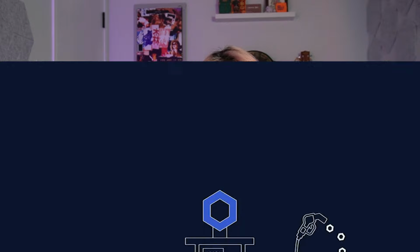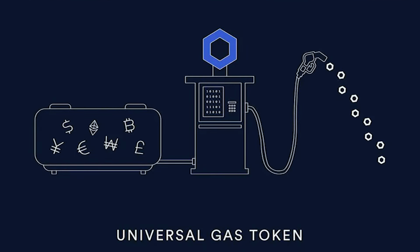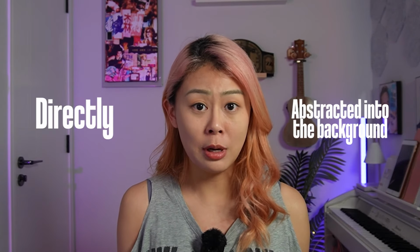The result is that the LINK token is a universal gas token, the standard form of payment for Chainlink services, either directly or abstracted into the background via conversion. And this is certainly great news to all the Chainlink holders out there. And when even more companies come in, you achieve network effects and monetization naturally follows.